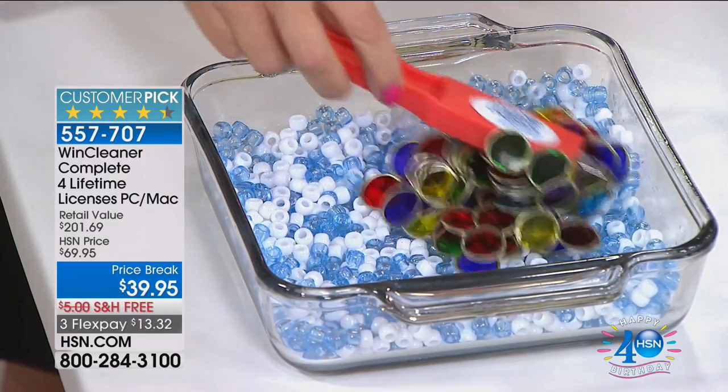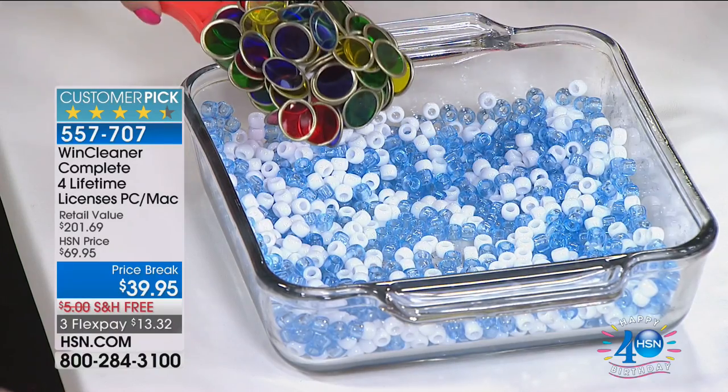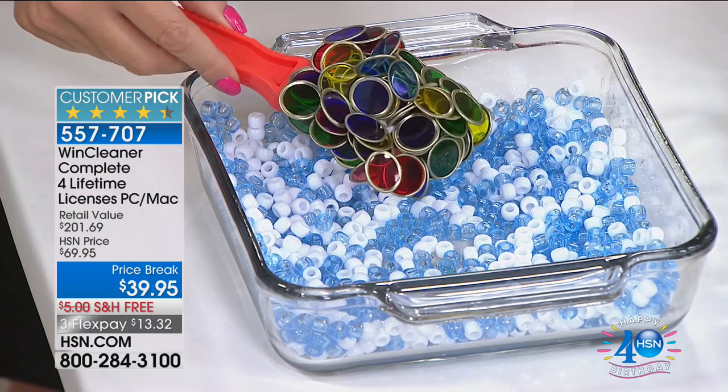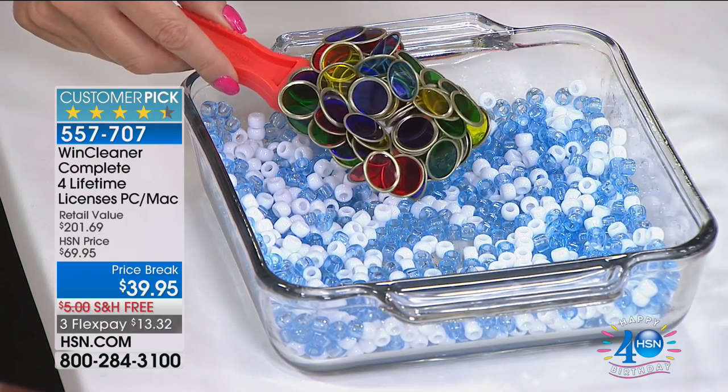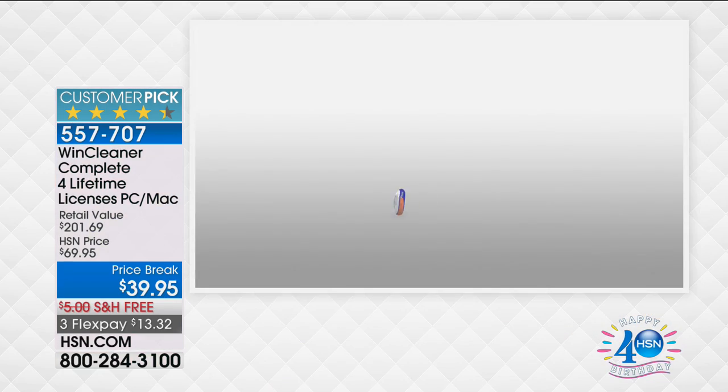This is going to work, your Wind Cleaner, to surgically remove all the junk, the clutter, the broken shortcuts, the invalid registry items. By the way, one invalid registry item can render your computer unbootable, meaning it wouldn't work. So if one bad thing gets trapped on your computer without getting eliminated, like you're doing with your Wind Cleaner, it could cause your computer to not boot up. This could be a really serious problem with all the clutter that's being accumulated on our machines. That's a great point. Wind Cleaner is the safest way to get it off of there.